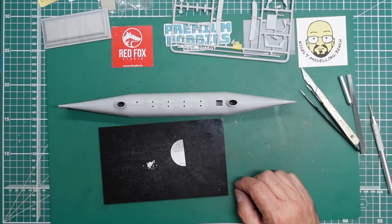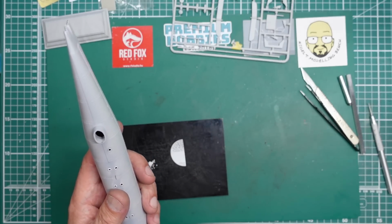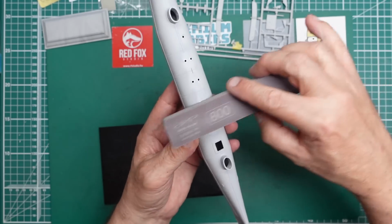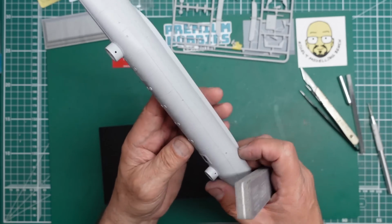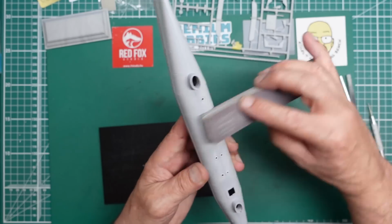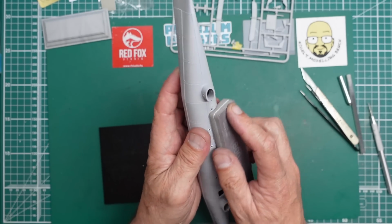So onto the rivets. In fact I think I'll sand these before I do the rivets. Let me see if I can sort this one out. If I can, I'm going to have to take it off. I just want to basically soften them a bit. Soften that one as well.